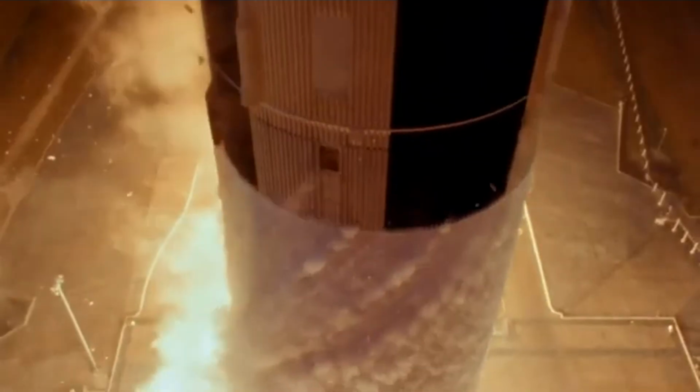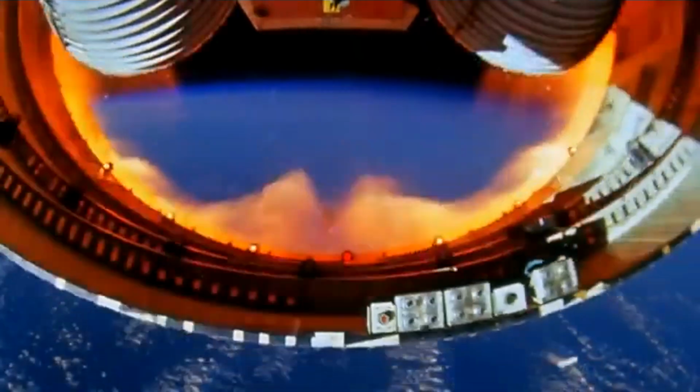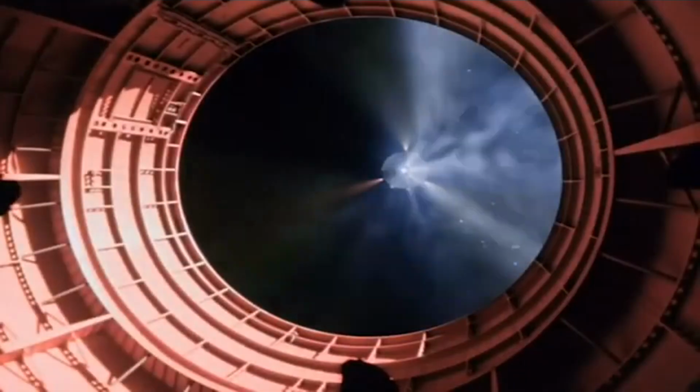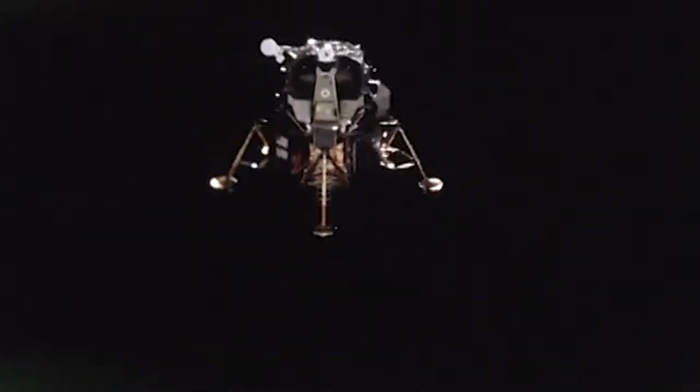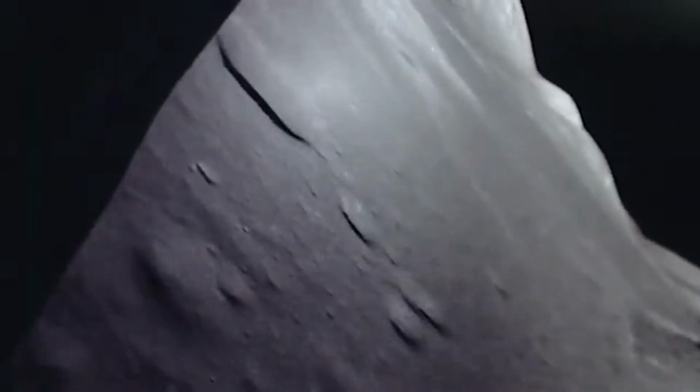I believe that this nation should commit itself to achieving the goal, before this decade is out, of landing a man on the moon and returning him safely to the Earth. No single space project in this period will be more impressive to mankind or more important for the long-range exploration of space. And none will be so difficult or expensive to accomplish.